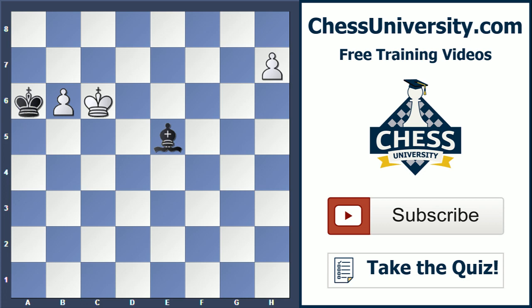Because now if white plays b7, black can play king a7, and the bishop is well placed, preventing white from playing king c7. If white could play king c7 and king to c8, then he would be winning, because then he could sacrifice the b pawn and then promote the h pawn. But with the bishop on e5, white cannot play king c7.